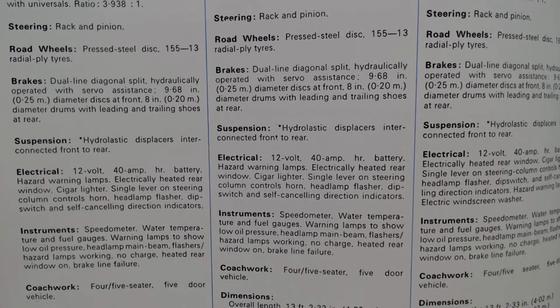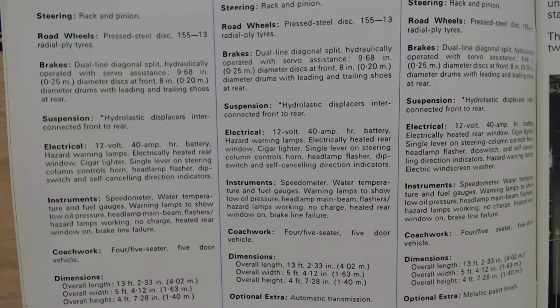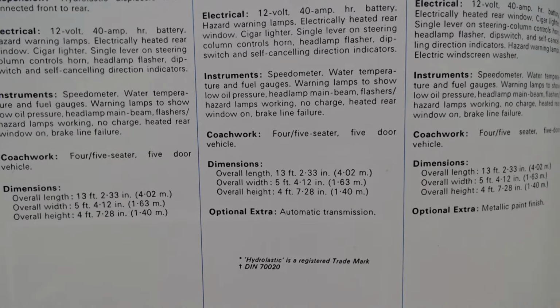So a typical British Leyland suspension setup. And then if we go down, they've got such features as a speedometer, water temperature and fuel gauges, warning lamps to show low oil pressure, headlamp main beam flashers, hazard lamps working, no charge, heated rear window, brake line failure lamps. Optional extras, we could have auto transmission for the 1750, and the other optional extra is for the HL we could have metallic paint. Very nice.